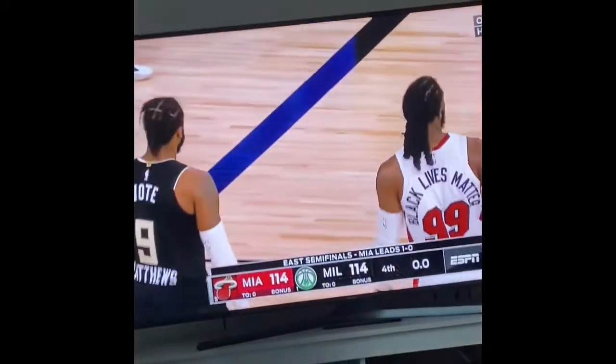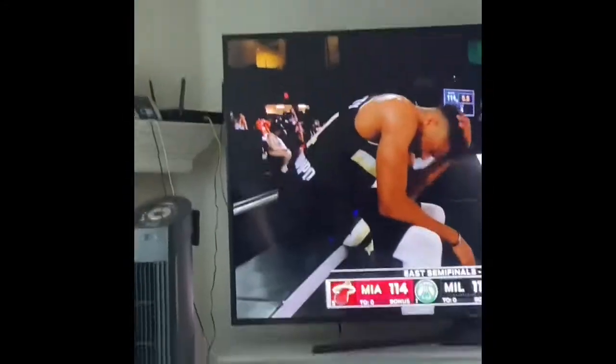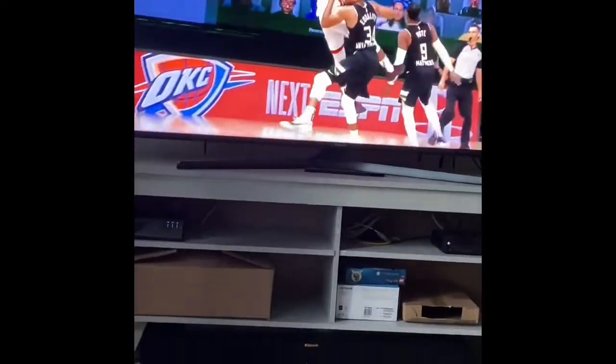How many seconds are left? It's Matthews or Giannis who they get. And they're going to look to make sure that Butler got it off in time. Look at how much time's on the clock when the foul occurred here. Is it Giannis? Where's the foul there? The Bucks used their challenge already. They get Giannis for the foul.